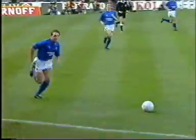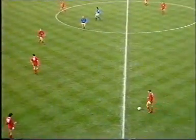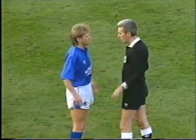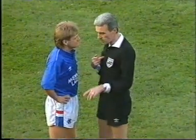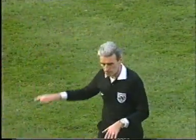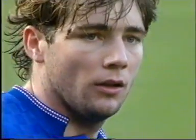Corner going in. Half caught McCoist. The referee has given a throw to Aberdeen. Now for my money that was a foul on McCoist. Being spoken to for dissent. He complained bitterly about that decision. A warning suffices. Well, I thought McCoist was fouled on that occasion.